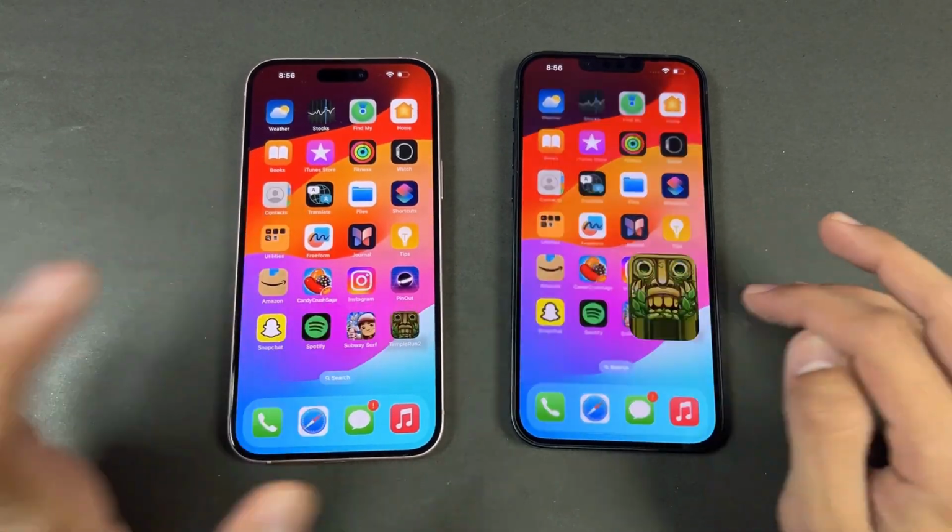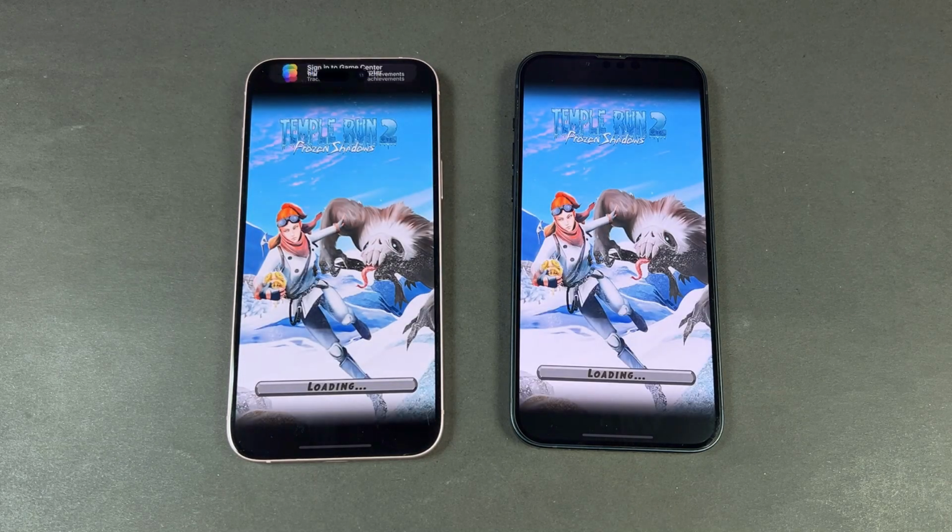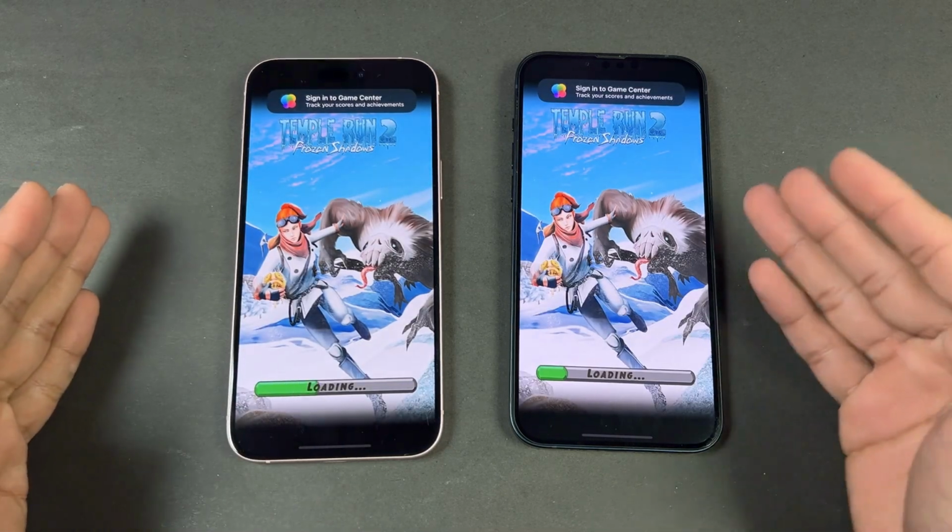So now let's open up Temple Run 2, another game. Apple A16 versus Apple A15.